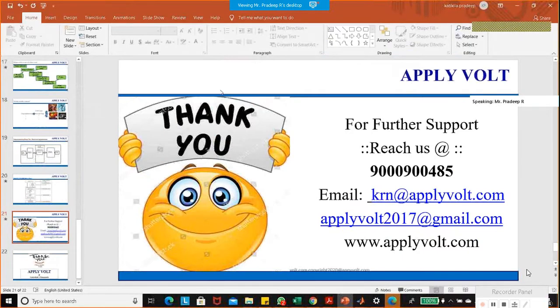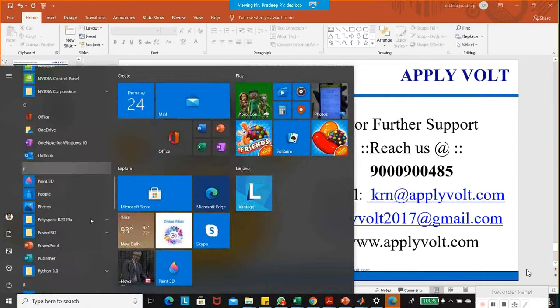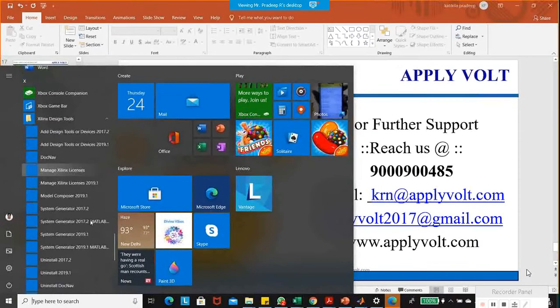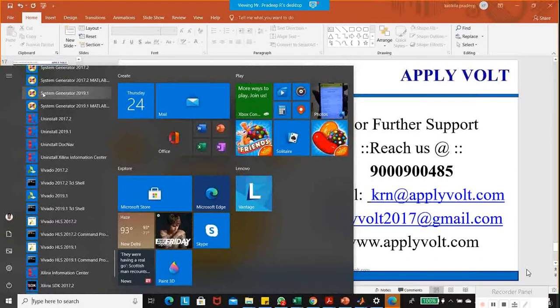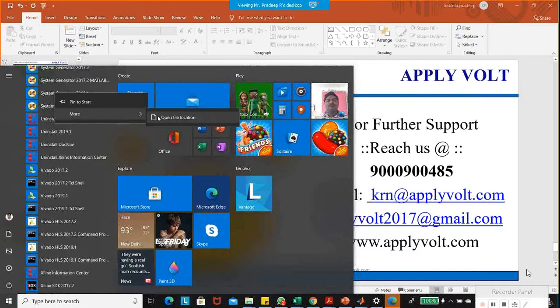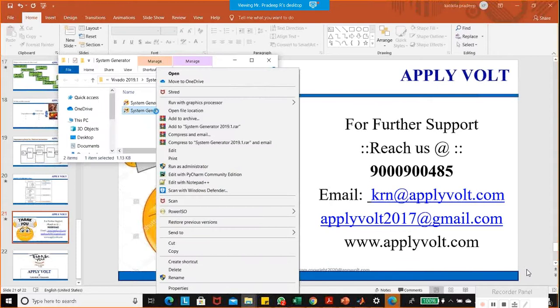So, to start with your design, I want to go for the Xilinx. I already installed the Xilinx Vivado toolset as well as MATLAB. Both must be in the same year or a compatible version. I'm using the latest version here, Vivado 2019, where the 2019 System Generator is available. So going to System Generator 2019, open. It is opened, and I'm running it as administrator. Fine, very good.